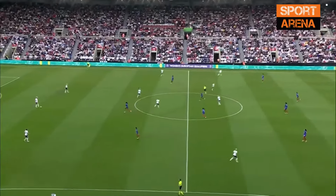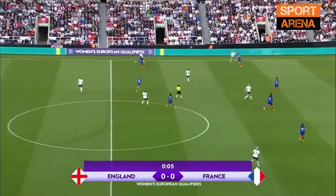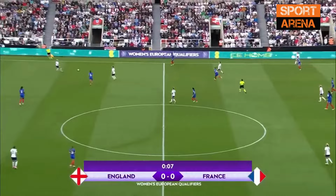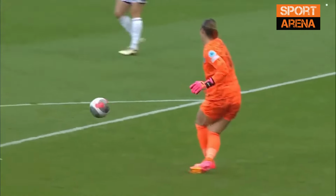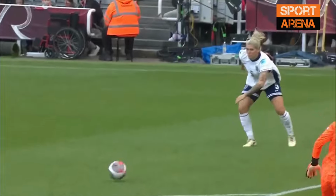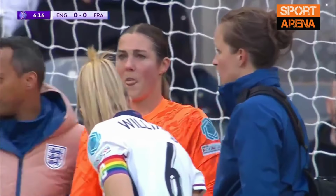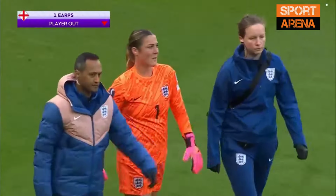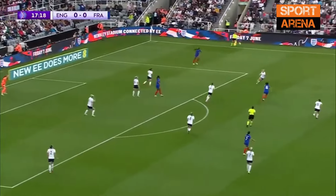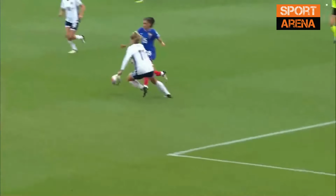Well, away we go, the first of a France doubleheader, and the first time seeing this England under Serena Wiegmann. The first tweak for Mary Earps was in the first minute. Yeah, something in her hip or a groin, I think. You just saw her grimace slightly as she passed that across her body. Carter cuts that ball out. De Almeida penalised.